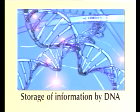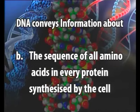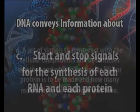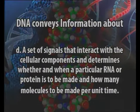In fact, DNA possesses and conveys several types of information required in this central dogma. These include information about the sequences of all RNA molecules synthesized by the cell. B, it conveys information about the sequence of all amino acids in every protein synthesized by the cell. Then the start and the stop signals of the synthesis of each RNA and each protein are contained in it. Then a set of signals that interacts with the cellular components and determines whether and when a particular RNA or protein is to be made and how many molecules are to be made per unit time. This information is also there.